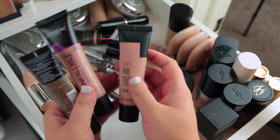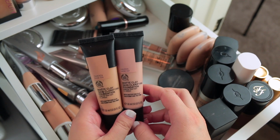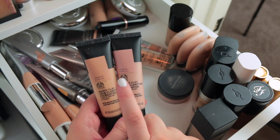Let's talk about these. Oh, we already talked about her. I guess we have another shade, but I'm not going to keep that one either. I got these recently from the Body Shop, and these are the Matte Clay Skin Clarifying Foundations. This one's very golden, this one's very pink.